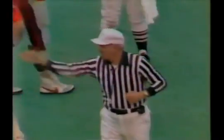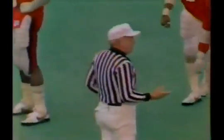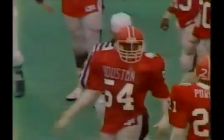I want to tell you, though, that Doug Flutie has had 2 or 3 guys wide open for touchdowns today, though he has not hit. He's, of course, thrown 3 touchdown passes. That's unusual for him. You're right. Penalty will be marked off here against Boston College.